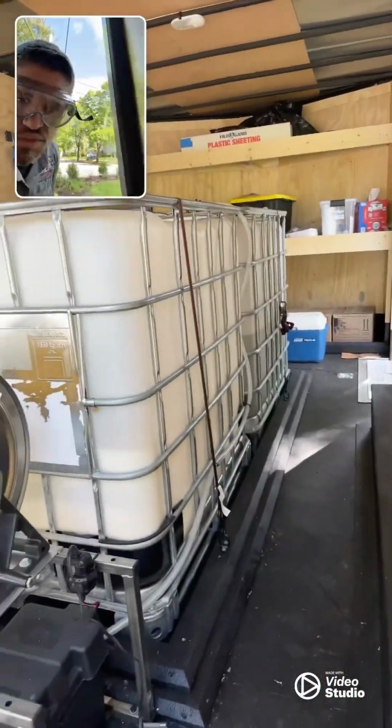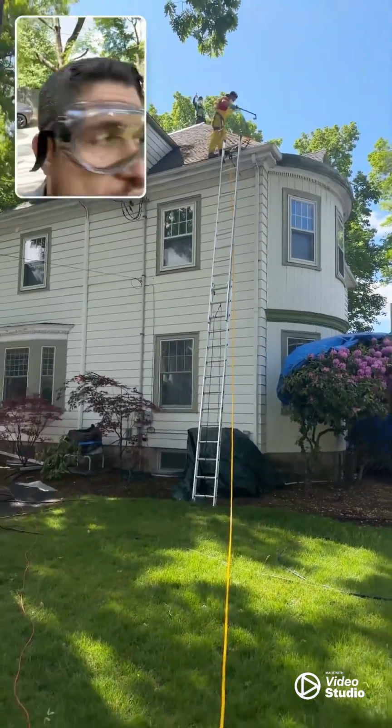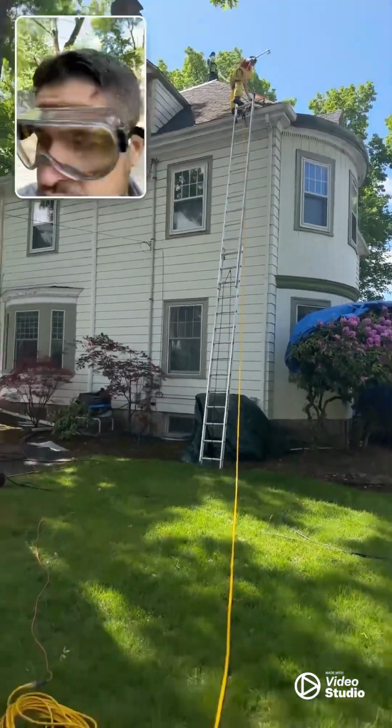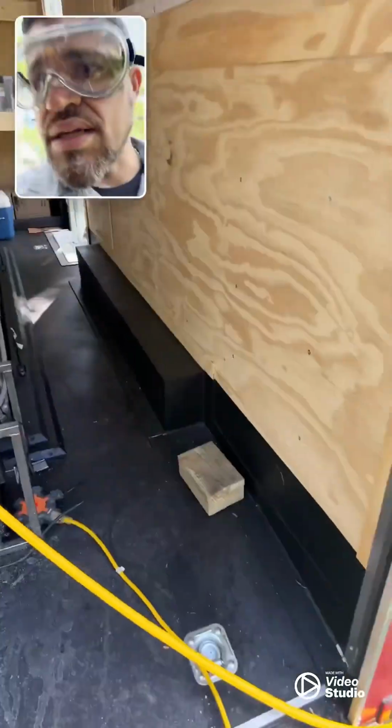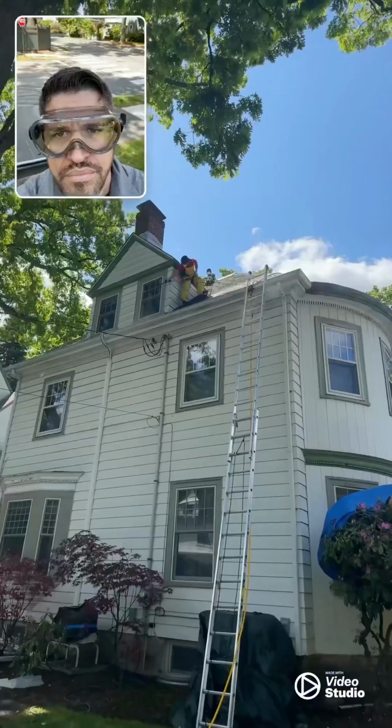We have plenty of juice in there, but I believe because of the height of the building, it might not have enough pressure. So we're trying to figure it out, but I think we have to go with the motor version for this thing as opposed to the battery.